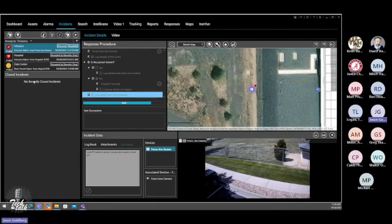So that's basically how you would take a very basic alarm and escalate it all the way to an incident where we're capturing all different types of information. Once again, the video taken from the first responders, also capturing information as part of a response procedure, and the form that security officers would be filling out.